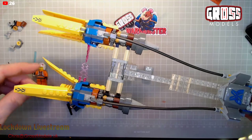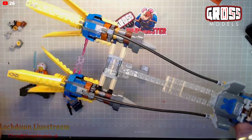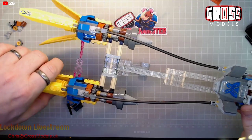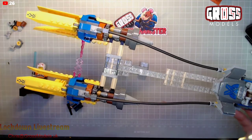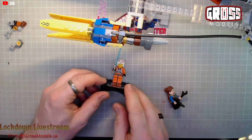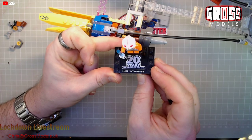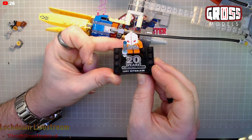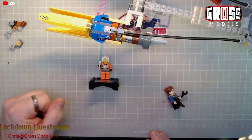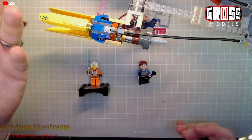So these obviously open for air intake when it needs to. I think they did flare in and out on the film. And we have the first of the five sets of, let's say, 20 years of Lego Star Wars, 1999 to 2019. Luke Skywalker. So, yes. An hour and a quarter.